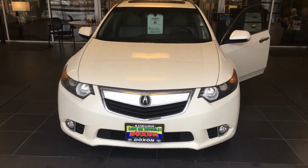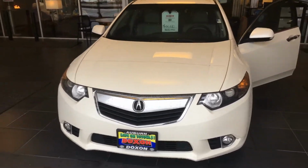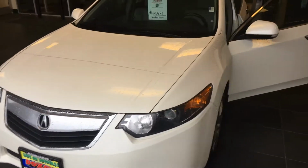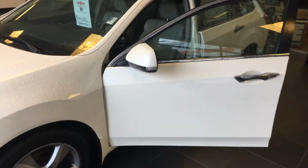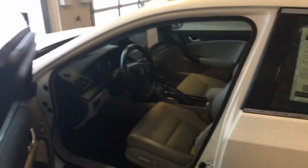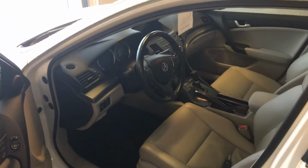I just wanted to give you a quick video of this Acura TSX station wagon that you inquired about. It is a super nice car, pearl white paint with a nice leather interior, and I don't think it's ever been smoked in. I sat in it and looked all around for any evidence of smoke, and it definitely is very clean. Beautiful car, it drives great, and it's got a lot of room in the back here for the storage or whatever you'd like to put back here.